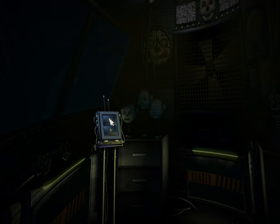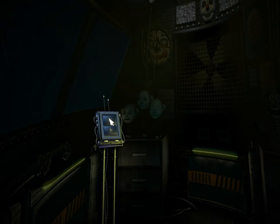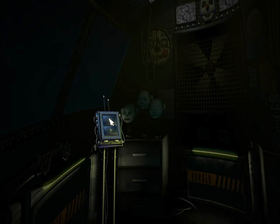This is the Ballora Gallery Party Room and Dance Studio, encouraging kids to get fit and enjoy pizza. Let's turn on the light and see if Ballora is on stage. Press the blue button on the elevated keypad to your left.